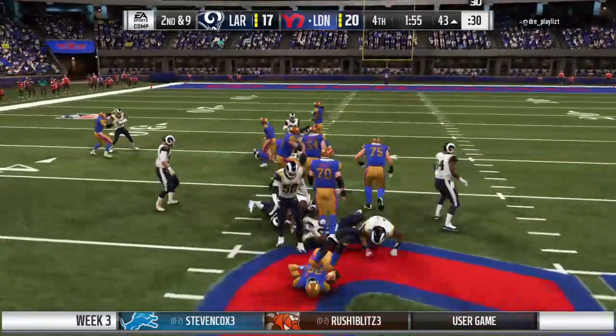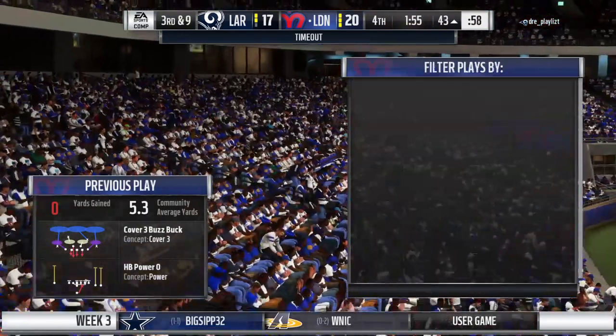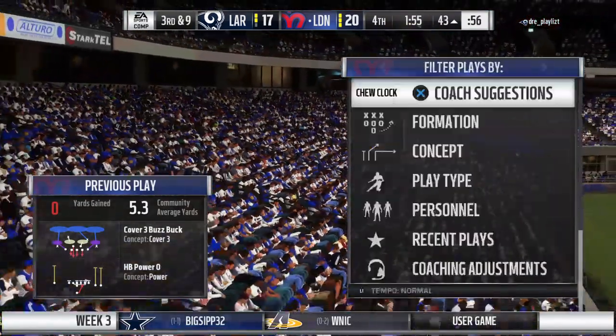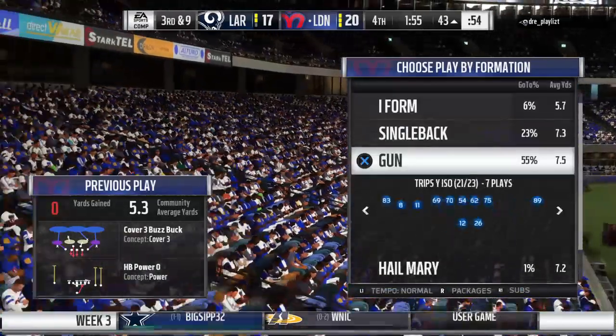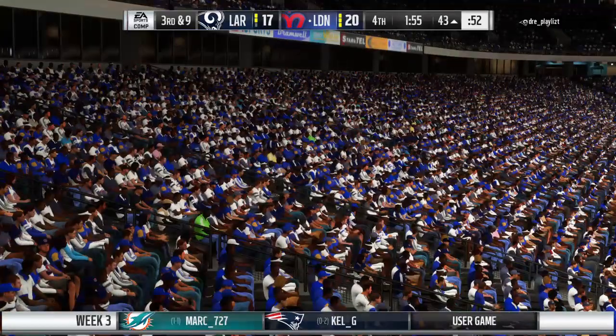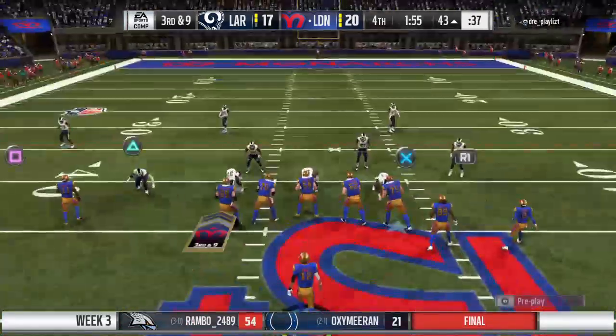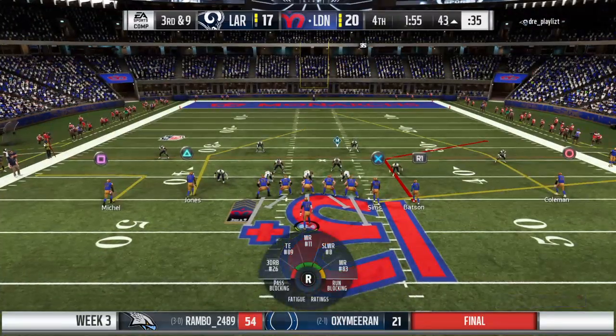Snap, it's Michel. And for one of the first times tonight, he's going to be held up at the line of scrimmage. And now the question everyone's wondering, look at the clock, late fourth quarter, do they put the ball in the air here on third? I don't. I run the football, and I tell my offensive line, no leakage up front. I don't want my running back hit as I hand the ball off to him. I don't want any type of an issue.